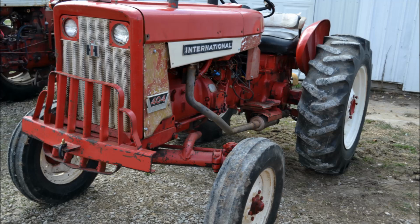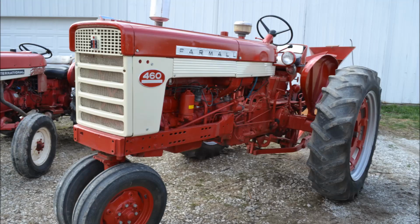This is a 404. I had it in the shop and was in the process of getting ready to repaint it, which I just got done this last week. And anyhow, we reassembled it so we could show it at the meeting. So it doesn't look the most perfect, but it's a nice little tractor. And I got that tractor out of Mississippi.